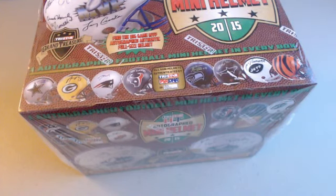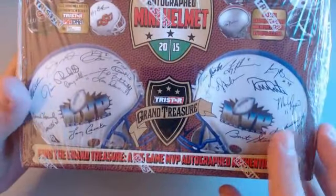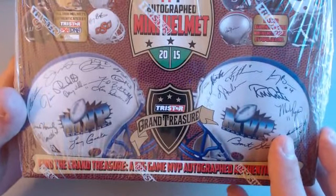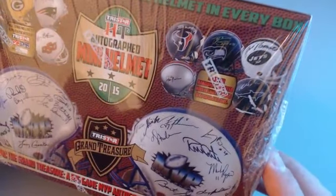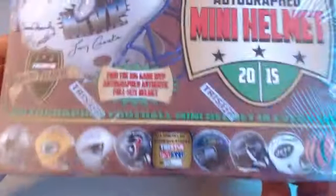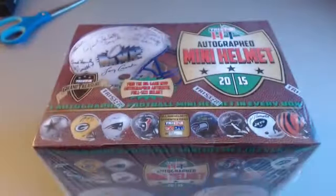All right, guys, on to the helmet. Again, there are some loaded things in here. Again, that's a grand treasure. I believe there's only one. I don't know if anyone's pulled it. This just came out recently. I've not seen it yet. But you got the likes of Joe Namath. Got J.J. Watt. Loaded with names. Loaded with players. Old school, new school. A couple celebrities even.